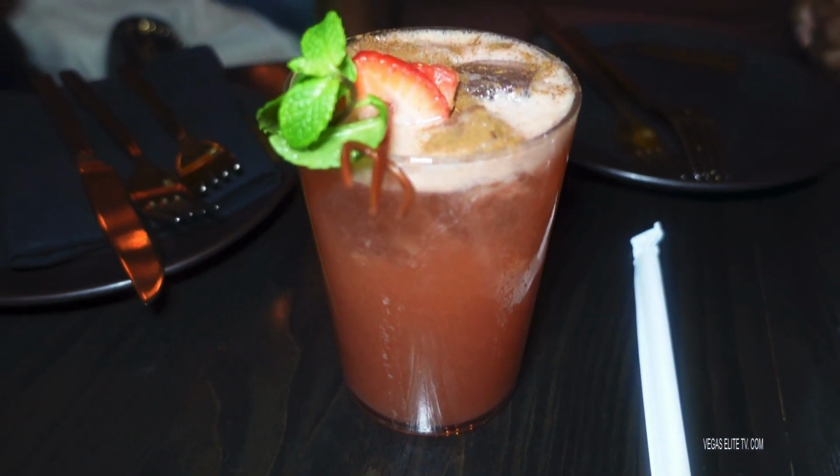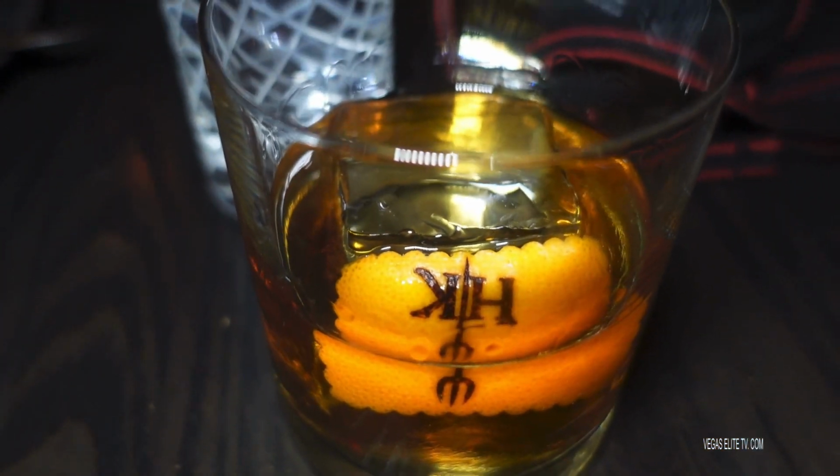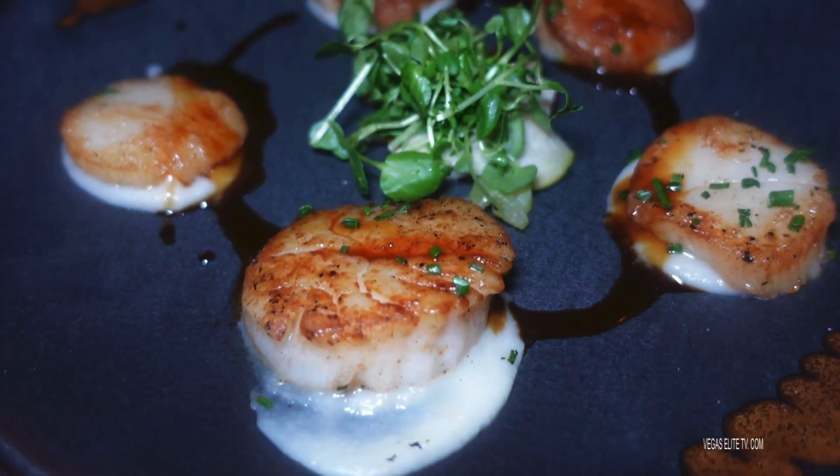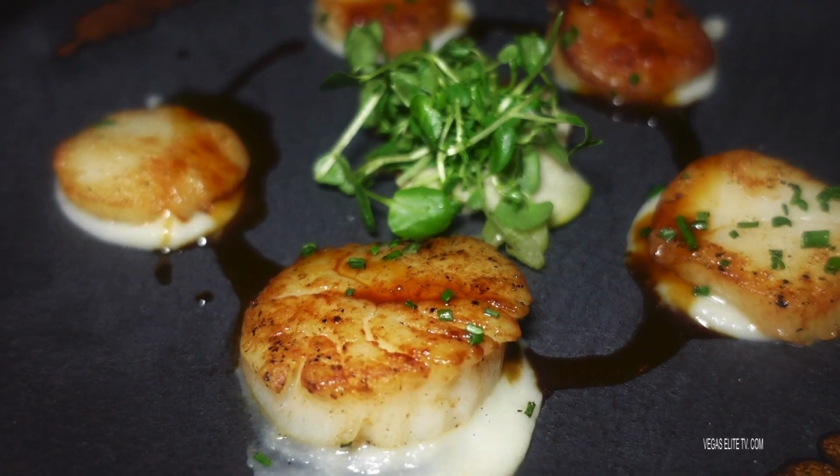All right? Birthday girl's drinking Meet Your Maker. It's the Maker's Mark bourbon with mint, apple, strawberry, cinnamon. Shanice is drinking her champagne. And I ordered the classic old-fashioned bourbon, and it looks good. Cheers. So it's a 3-course dinner, so we're starting off with the first course, pan-seared scallops. Looks delicious. Let's taste it.